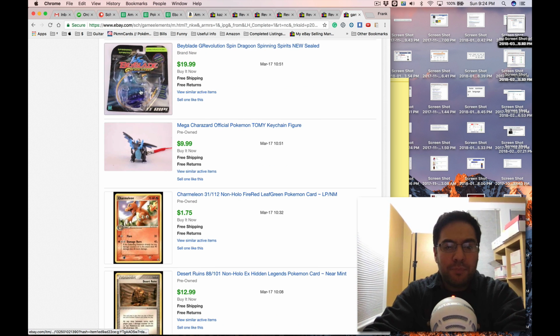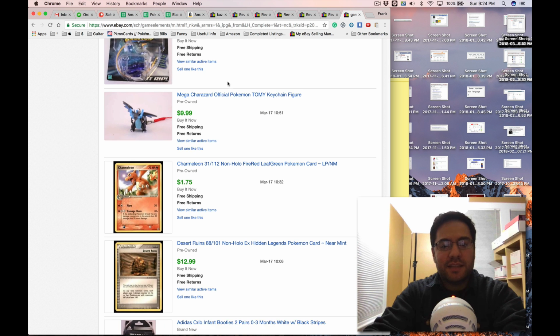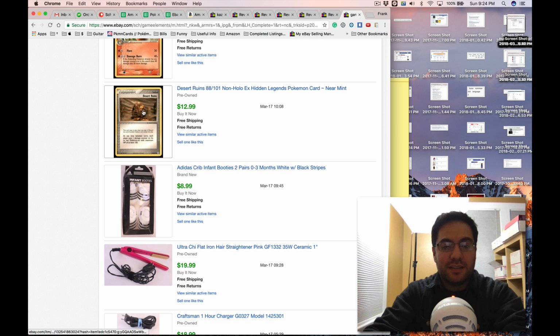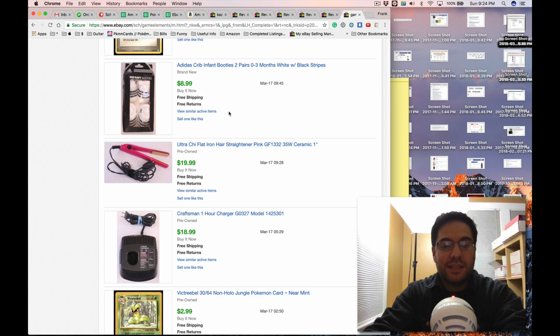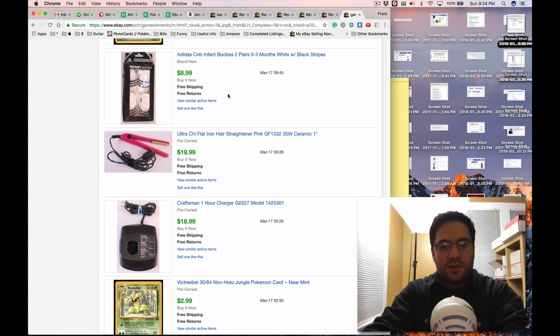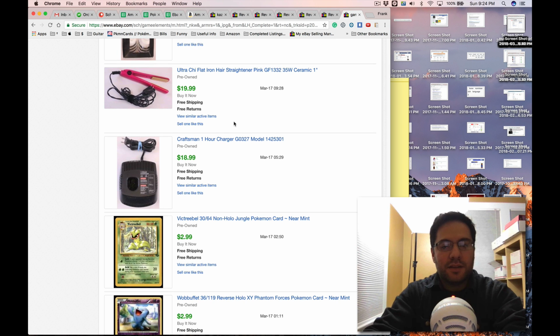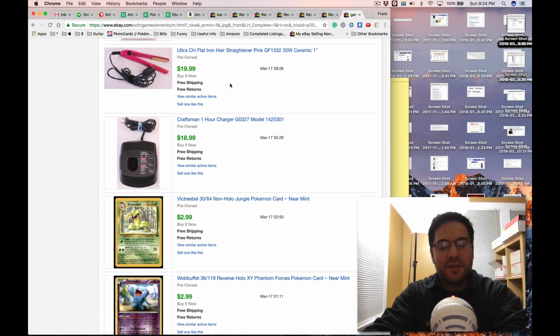So Beyblade is very, very good. If you see these in lots, get them. The figure, some of the cards, like this card doesn't look special at all. It's not holographic or anything, non-holo, $12.99. This came as part of a lot. Oh, Chi is great. As soon as I adjusted the price for this, it sold immediately. This is the lowest these will sell for used. There's some that'll sell for a lot, but this is a desirable brand, so keep an eye out for that.